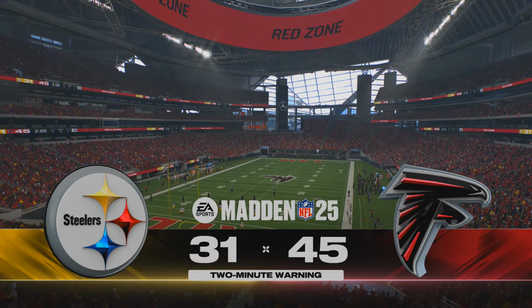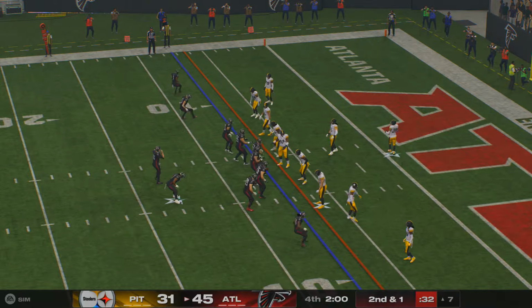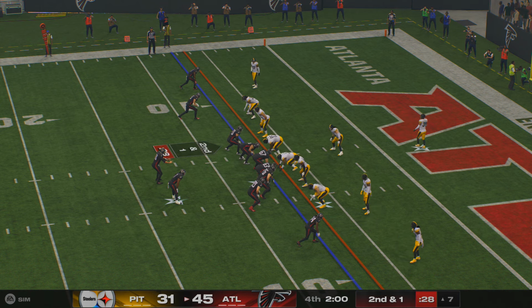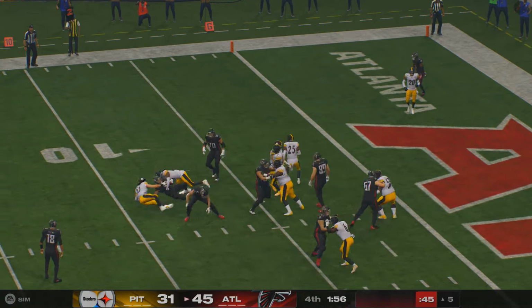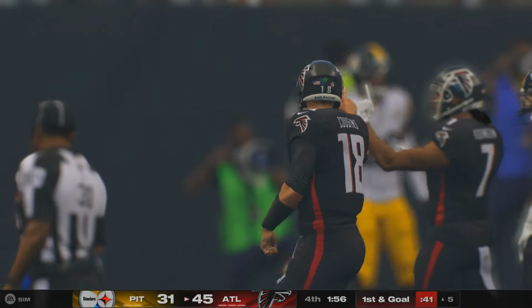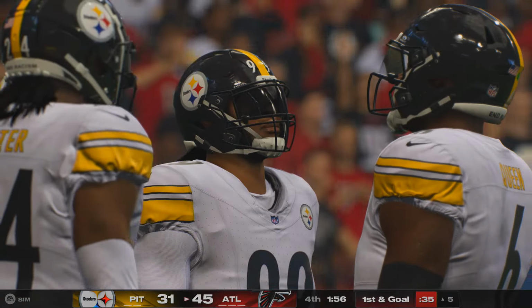Two minutes left to play in this football game here on EA Sports. So it's Falcon football as we welcome you back. Another yard would probably put this thing in the books. It's second and one. Hand off to Robinson out of the shotgun. And he'll be brought down this time at the 5-yard line. And now right out of the 2-minute break, we'll get a timeout used defensively with 1:56 to go.